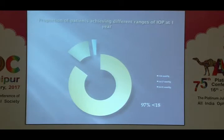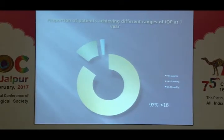Well, at the end of 1 year, you can see that nearly 97% of the patients achieved pressure less than 18, and a significant proportion of that were less than 14 millimeters of mercury.